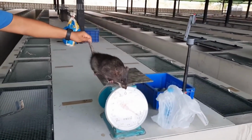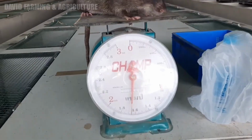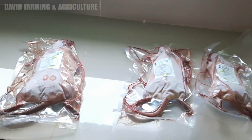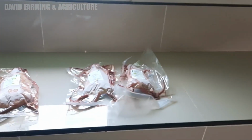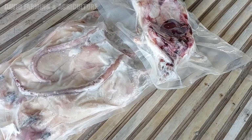Not only in Thailand, the rat farming model is also developed in other Southeast Asian countries such as Cambodia and Laos. In Cambodia, some farmers in Battambang province have switched from raising pigs and cows to raising rats because of lower costs and faster capital turnover.